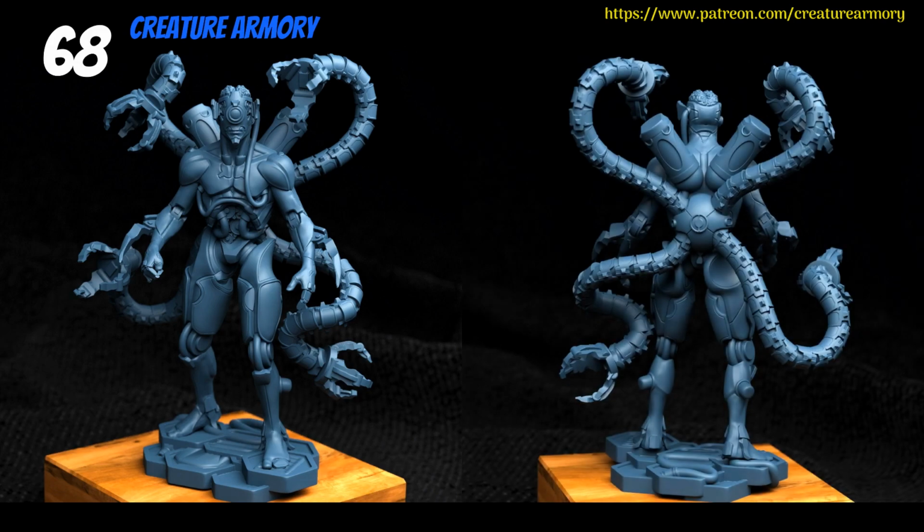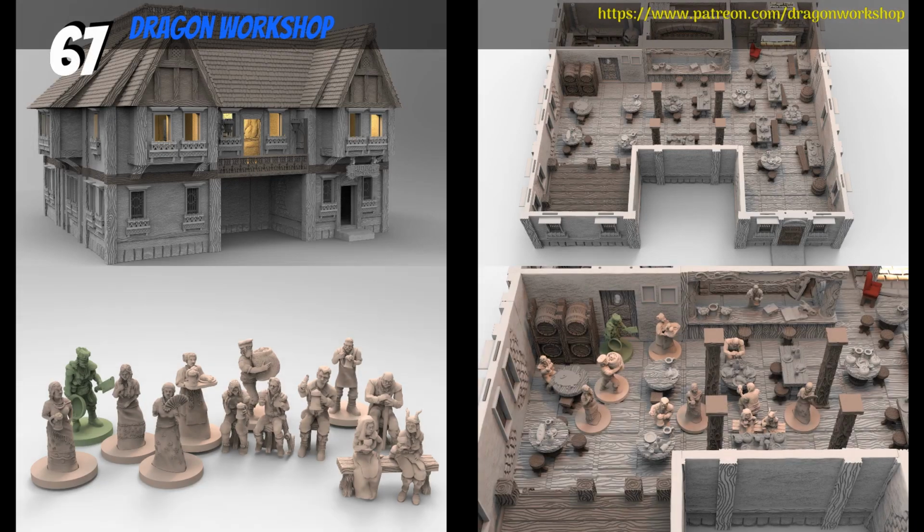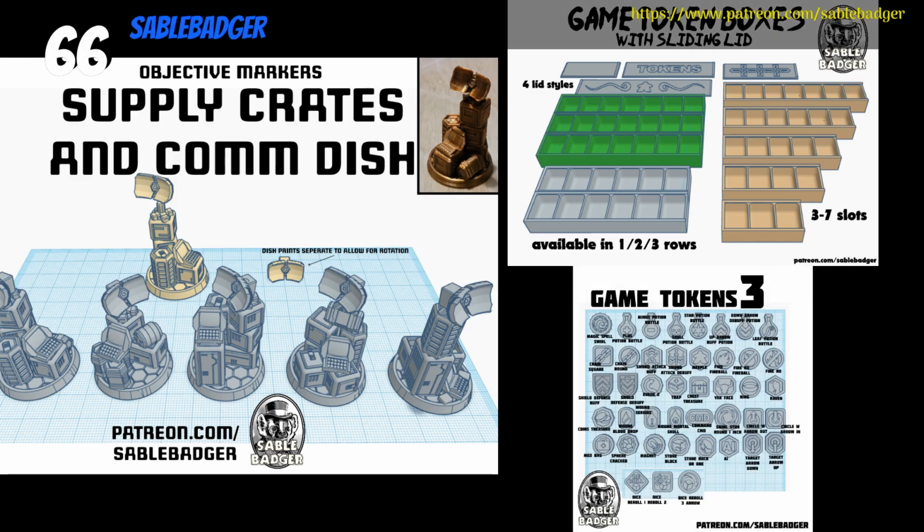This Dr. Octopus-looking droid by Creature Armory is actually a bounty hunter. Here is the finished tavern I showed you a preview of last week by Dragon Workshop. Sable Badger has objective markers, game tokens, and token holders.